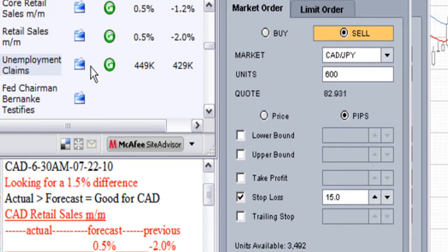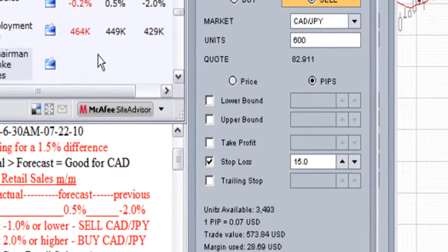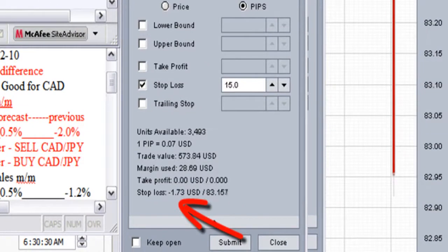At times, it takes a few clicks of the actual report buttons to get the report. In this case, the actual reports have come out with the Canadian retail sales lower than the forecast by 0.7%, and the core retail sales report is lower than the forecast by 0.6%. Both reports were bad for the Canadian dollar, so I have decided to execute two trades.